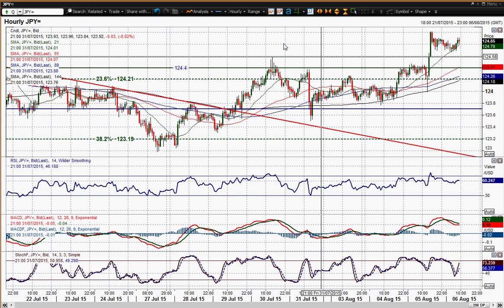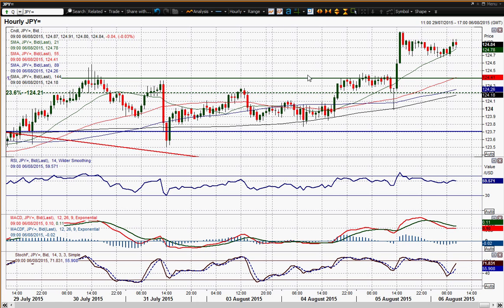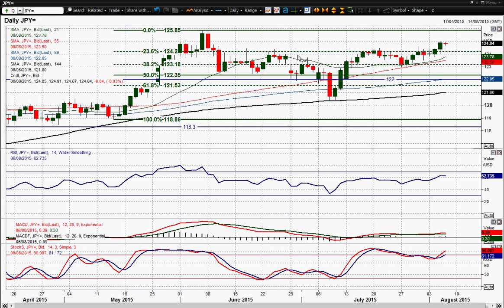So I'm liking this breakout on dollar yen. Finally, we seem to be getting somewhere with this move that has taken a while to get going above this 124.40 level. So it seems to be finally getting a bit of traction to the upside. It's a strong move, and I like it. So buying dips on dollar yen.